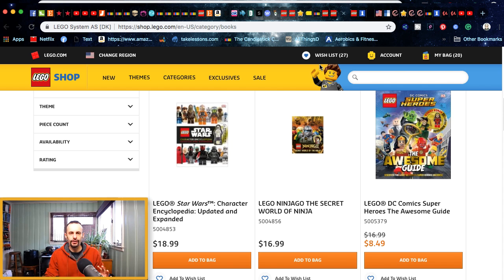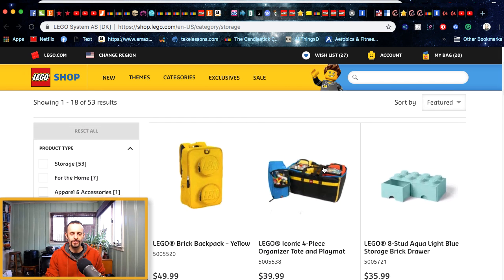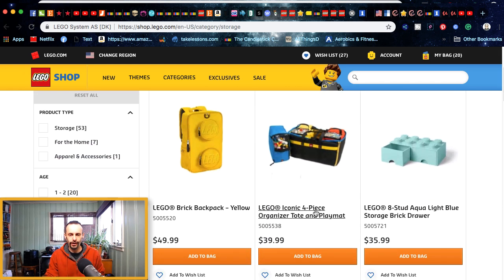And let's go ahead and list one more item. And this one is going to be the storage things, specifically the Ionic 4-piece organizer. This one is going for 39. Guess what's going to happen when they don't make those anymore? The price is going to go exponentially higher and higher and higher. So what you actually want to do is to add one to your shopping cart.